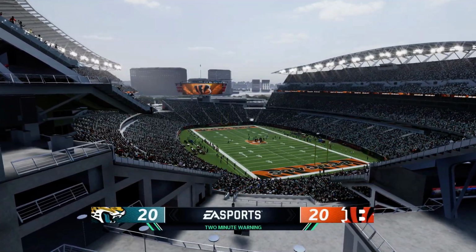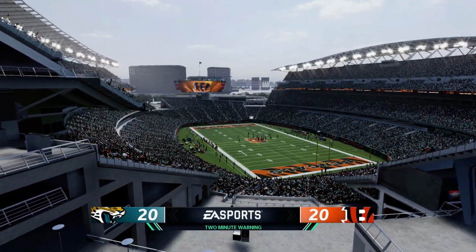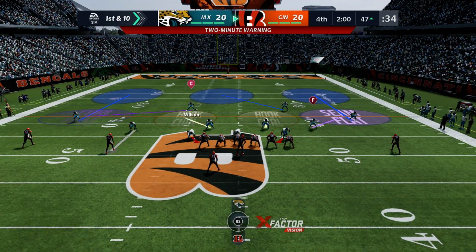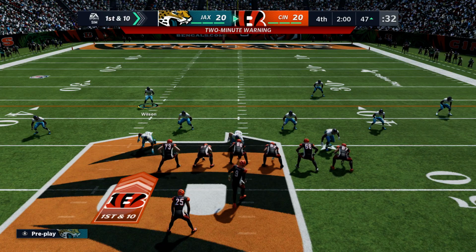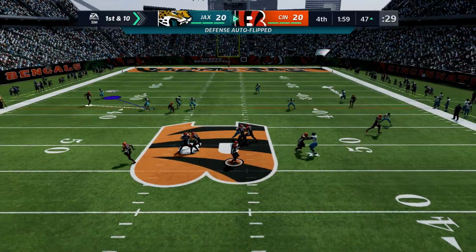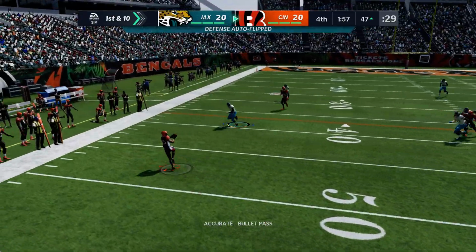Here's a 1st and 10 at the 47. Getting down to the good stuff. All tied with 2 minutes remaining on EA Sports. So the Bengals in possession of the football here as we get you reset. They've got it 1st and 10 as they search for a go-ahead score.